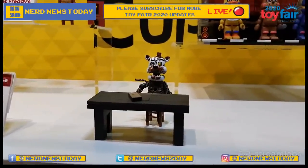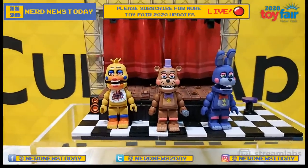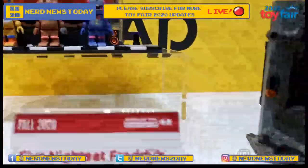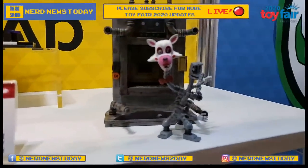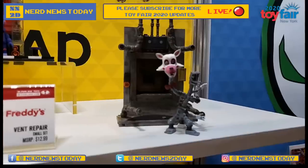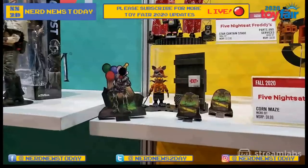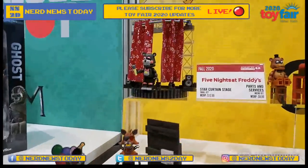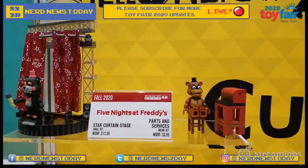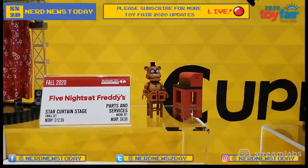It's a super cool little mini set that we have coming out, followed by the Deluxe Concert Stage that is coming with three little figures. Next, you'll have Vent Repair, which honestly looks super cool. That is a medium, small set as well. Then we are looking at Corn Maze, and above that would be Star Curtain Stage, which is a small set, followed by our last micro set, Parts and Services. So some cool sets are coming your way, fall 2020.